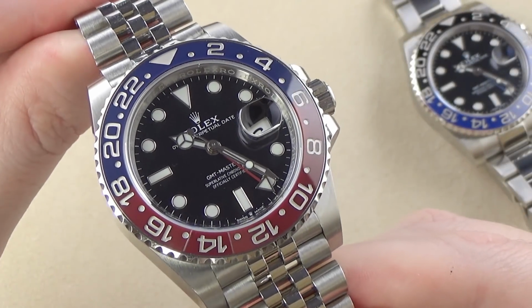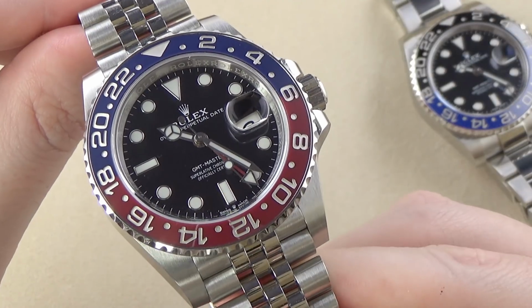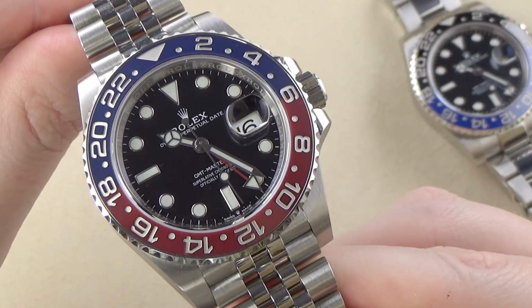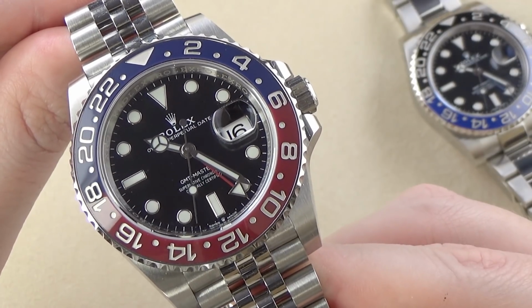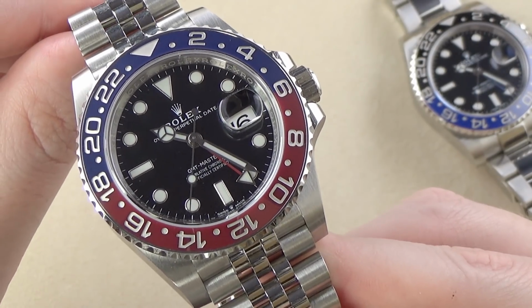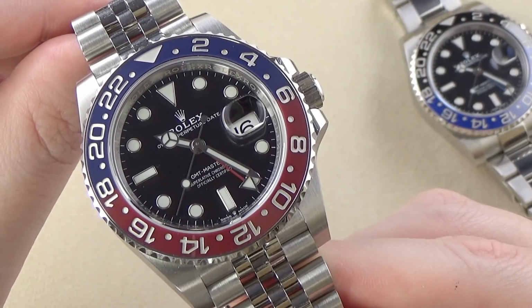Now, what about the Pepsi? Well, the bezel, that's going to be the first thing we'll touch on here. How do I like the colors of the bezel? Frankly, I love the colors of the bezel on this watch. I have been admiring it now for, what have I had it for? 2 days, I guess, wearing it around a little bit.